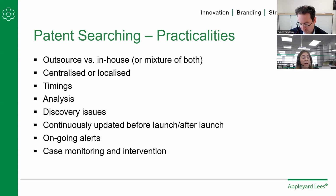So monitor those problem patents and potentially look to intervene. You have to judge whether it's better to intervene pre-grant or post-grant, use the opposition period for European patents, and be ready to go with this if necessary.